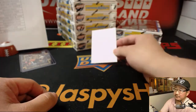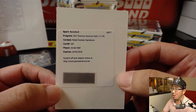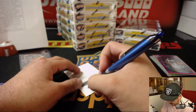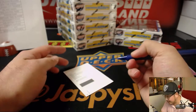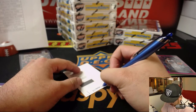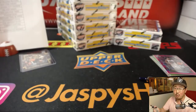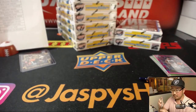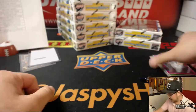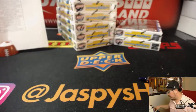And we have... Nobody wins. Rated rookie signatures, Jordan Bell. Jordan Bell for the Golden State Warriors, Eric Bailey with that one. Why am I writing Jordan Bell on here again? Warriors. All right, next box.